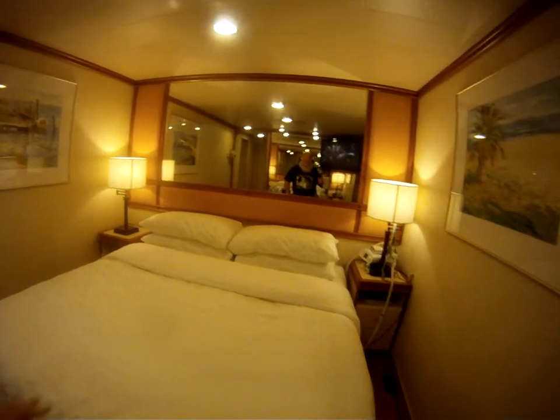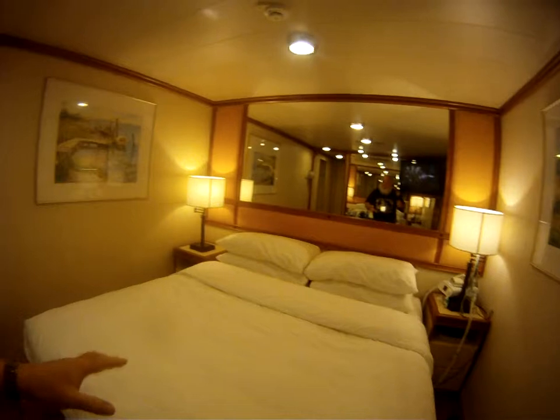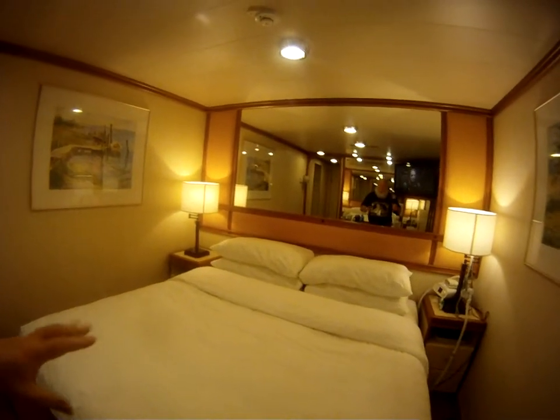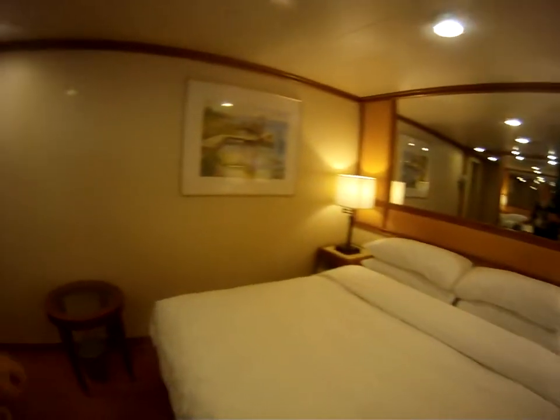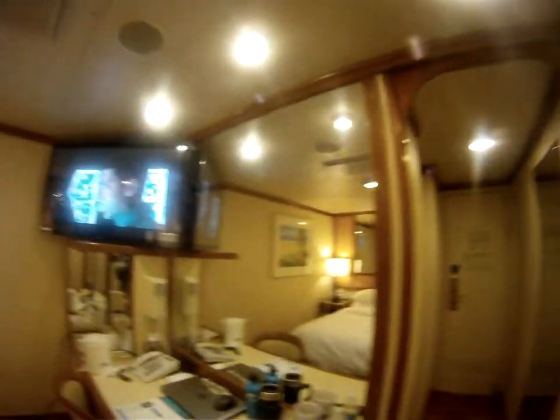Some people complain that it's a little too soft for them, but I think it's perfect. The comforter is nice and warm, and the pillows are nice, they're perfect, so everything is really nice in here. And that's pretty much it for C403.